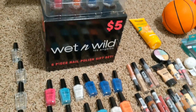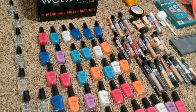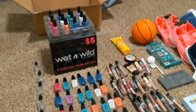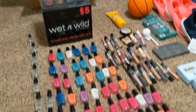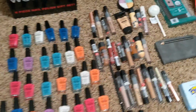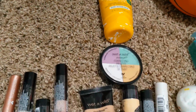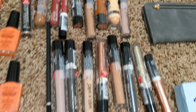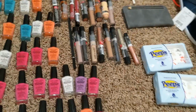Yeah, look at all this nail polish. This is crazy. And I added it all up because they are about $5 a piece. So there's like over $300 worth of nail polish right here. Plus the makeup, I think, is all Wet n Wild too. So that's pretty cool. A Wet n Wild jackpot.